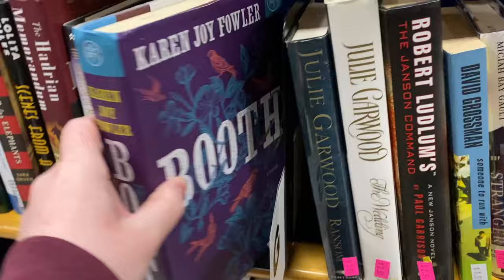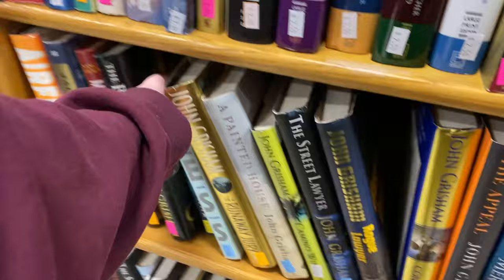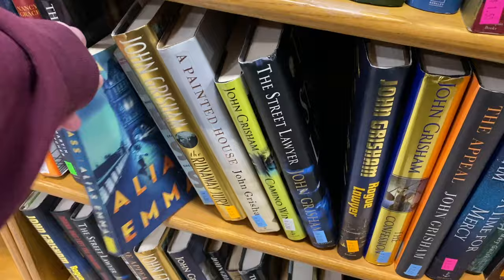Then I always look at books that have the Book of the Month logo on them just to see what they are. And then we have some repeat authors. Again, you'll see a lot of John Grisham. And then we have this book, Less, and another book, Alias Emma, which I see quite often as well. I believe Alias Emma is a newer book.